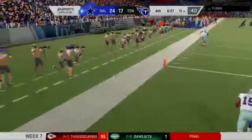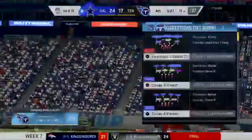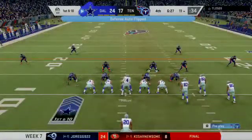And this will be out of bounds. Now it's a question of where they'll mark it. And they'll say it crosses at the 11-yard line. About set for this next drive by the Cowboys offense.